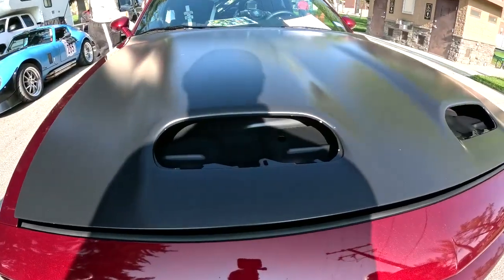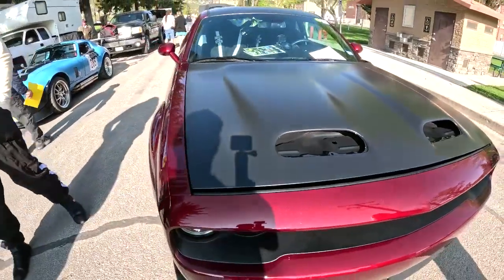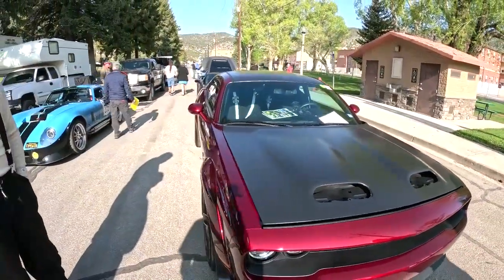So this is a Hellcat, and we've got the hood vents, and the hood vents blew out at 168 miles an hour as the hood was kind of lifting. Broke the, or hit the windshield and the roof.